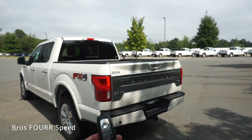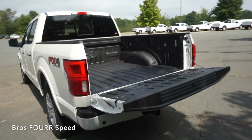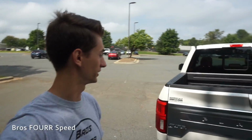And then another nice touch to the tailgate of the truck, if you double tap on the key fob button twice, it'll also automatically open. The tailgate itself is very lightweight. It's very easy to open and close it with one hand, so just closing it now, one-handed. Takes pretty much no muscle to close it up, so really nice.